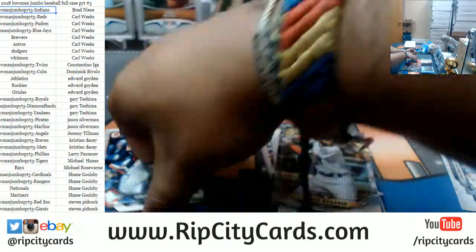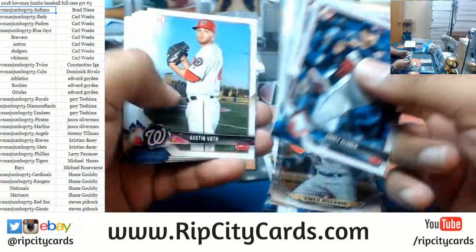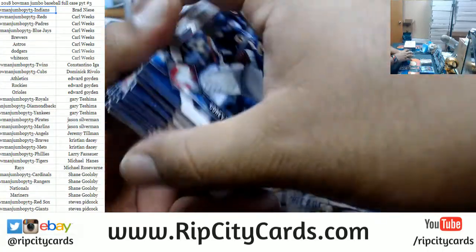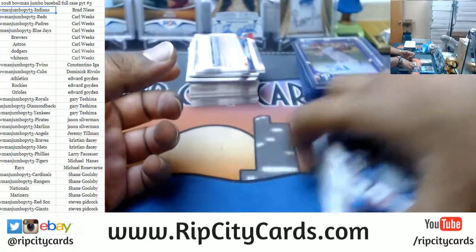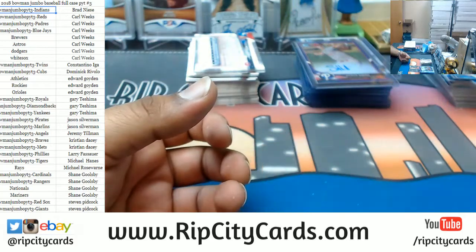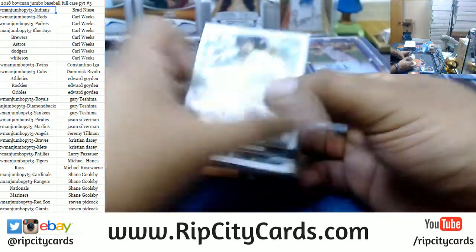Ohtani paper base there for the Angels. Let's see what we got here.